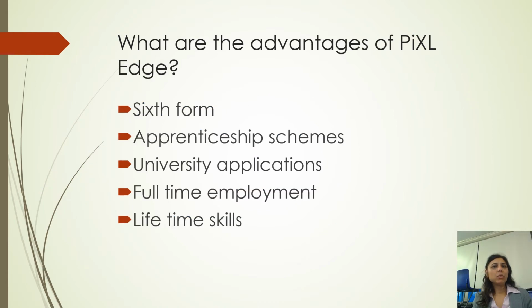Like I said previously, why should you do PixL Edge? It gives you skills for life. It is recognized by sixth form. It will help you with apprenticeship schemes, university applications, employment, for a lifetime. If you're a really good communicator, you have more confidence. If you can use your initiative, you will go far in life and make discoveries and invent things. These are all key things you will need. Leadership: if you're leading a company, if you're leading in your employment, if you're setting an example for others, it could be like you're playing football and you're captain. That is a leadership skill. You might want to do experiments and take a lead in that.